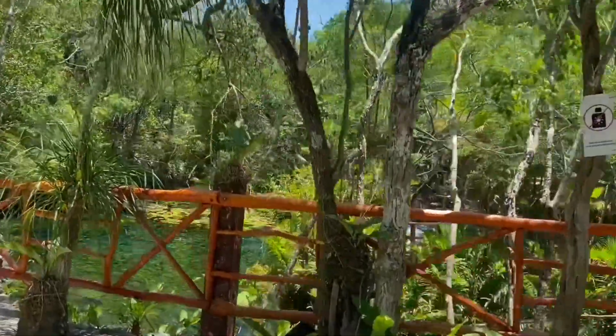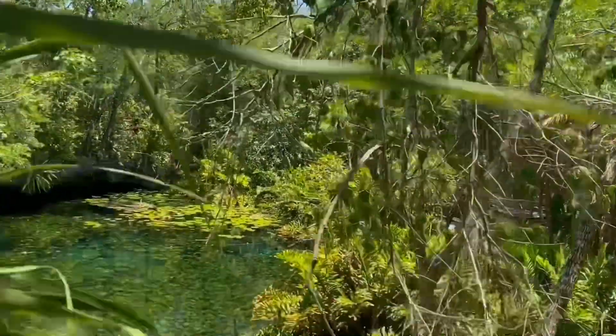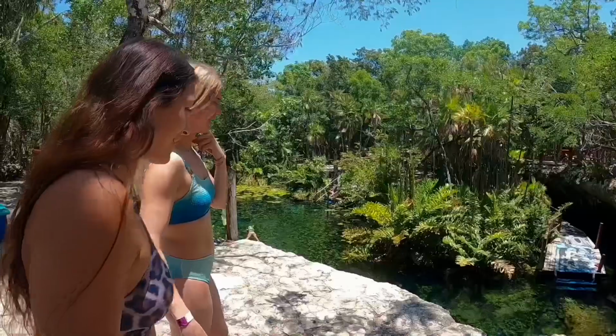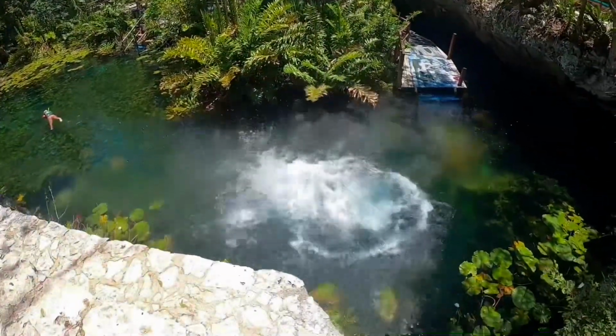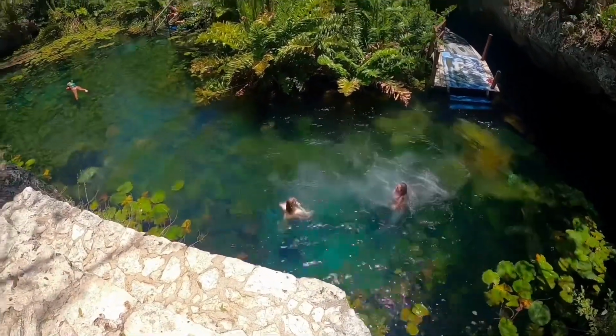Because this is an open cenote and it's exposed to a lot more sunlight, you can see that there's a lot more vegetation. There's lily pads, there's a little bit of algae, there's more fish in this one, but the water is still very clear. There's not much sediment buildup or anything. We had a lot of fun at this one. We loved it.